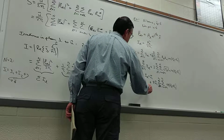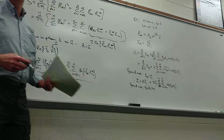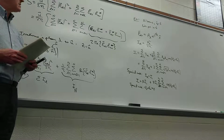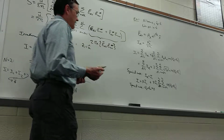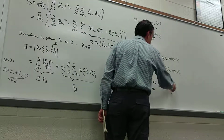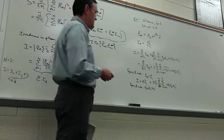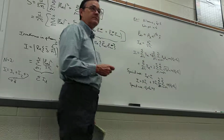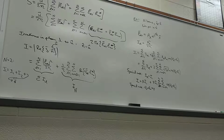Let's say that VL minus VM is 0 for all L and M, meaning they'll have the same phase. Which is the same thing as saying we have complete constructive interference of all the beams. Then in that case, this cosine is just a 1 for every term. So this double sum just counts up the number of terms we have.